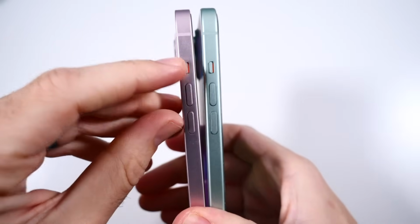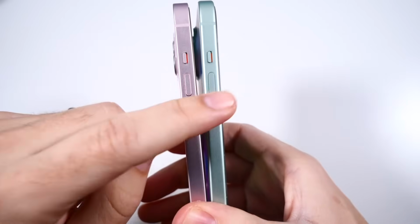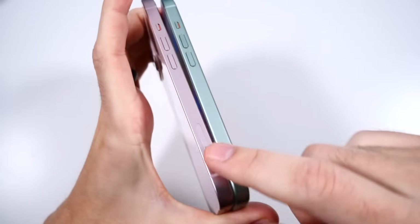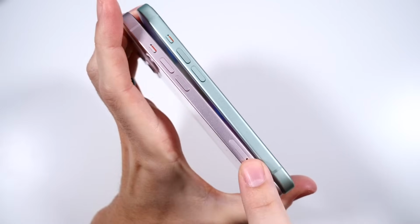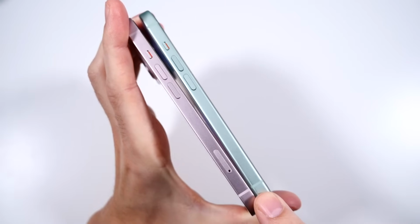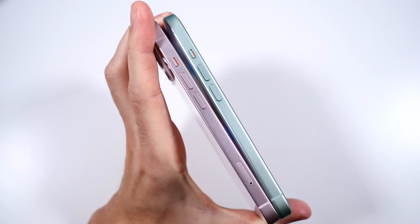Now, taking it off to the left, you'll see they do have the same silent switches and the same volume rockers. But that's about it. There's not much else to say besides the fact that you still get a SIM card tray on the 13, which for some people is a great thing. You have to go eSIM on the iPhone 15, at least in the US.